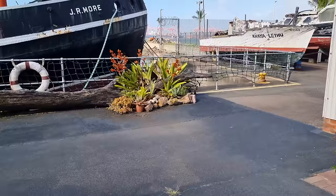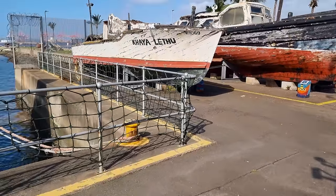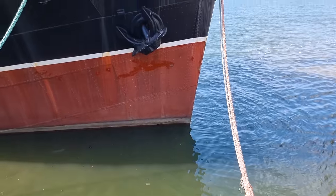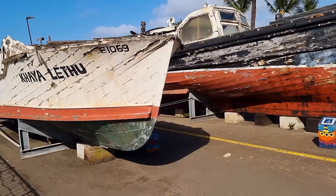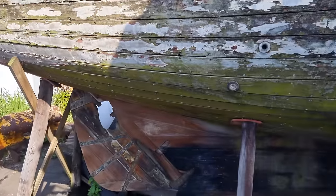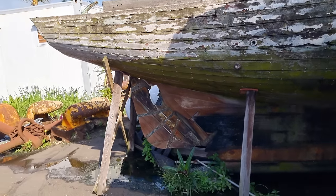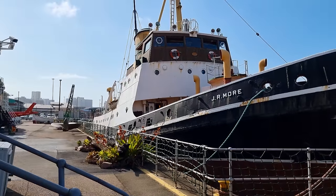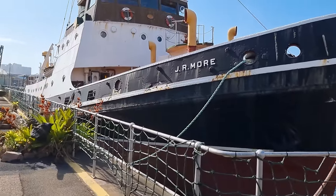So, they told me I can walk around this white boat, but let me just have a look at what's around here everywhere. Some old anchors, and this looks like a very old wooden boat. This is a better view of the ship. Let me take a walk around this boat.